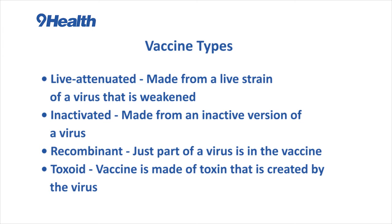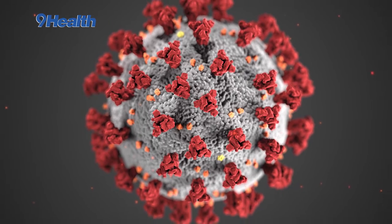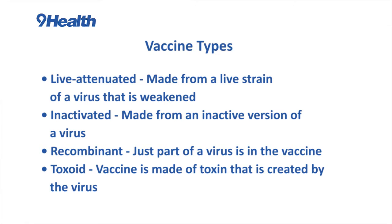The second is called an inactivated vaccine, where you basically have an inactivated version of the virus, so it can't actually make you sick. The third is recombinant, where a part of the virus is presented. So it doesn't have to be the entire virus, and it can't make you sick, but a part of the viral protein. So in the case of the COVID-19 vaccine, for example, the spike protein is presented to the immune system as a way to teach the immune system to fight that part of the virus. And then the fourth is called a toxoid vaccine, where you basically inject the toxin that's created from the virus.